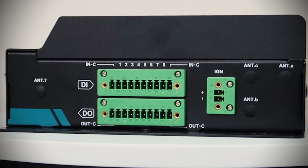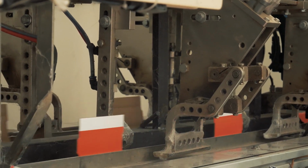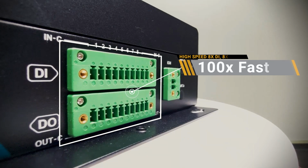We have improved our digital I/O response time to 100 times faster than before, making it more flexible for automation setups.